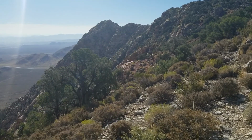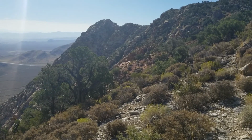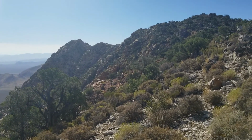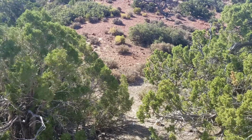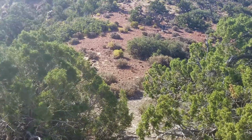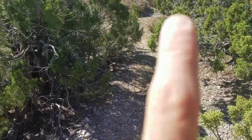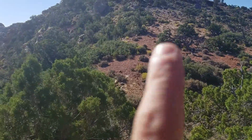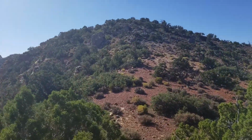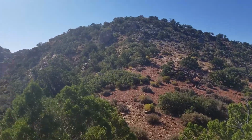I don't know if we can go all the way to that rock right there. I think there might be, maybe we can. I don't know if we can get that far. Like I said, I've hiked it before and I can't remember how far you can go. Anyway, let's keep going. This is something that I haven't seen anywhere else in Red Rock. Not saying it doesn't happen, but basically you go from the grayish rock to the reddish, and then it goes back to the gray. Very interesting. I'm sure it happens somewhere else. I just haven't seen it before.